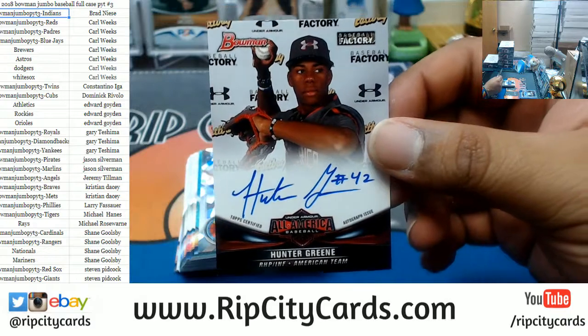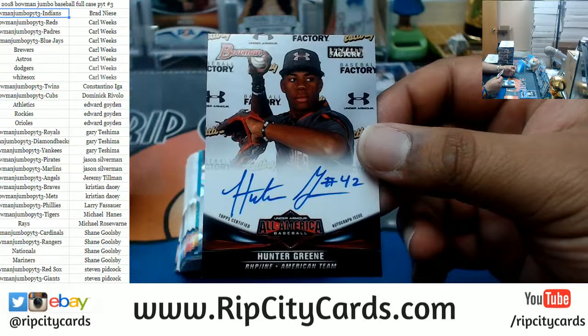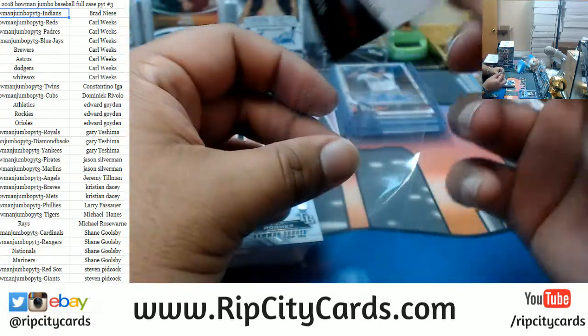Check this out. Hunter Green, the All-American insert, numbered to $189. That's nice.